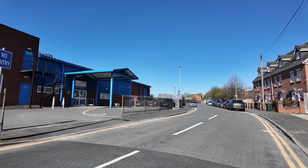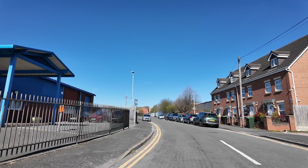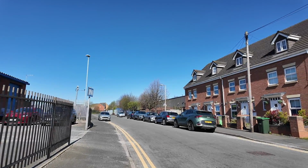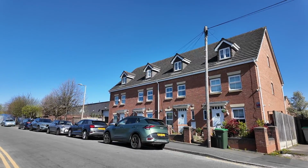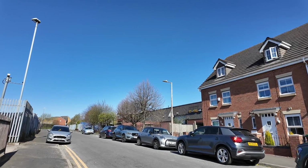Just show you up Railway Street now. It was a residential street once. I just want to show you something just up here, which obviously you aren't going to see anymore because it's long gone, all demolished. Got some new fancy kind of townhouses here. I think it was around about here, wasn't it?